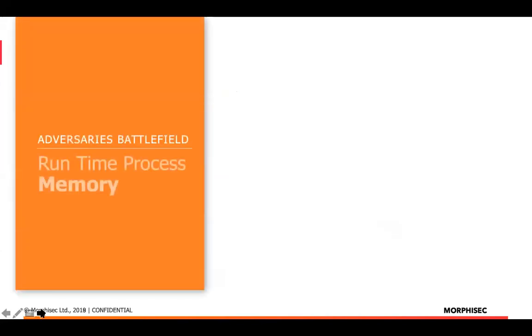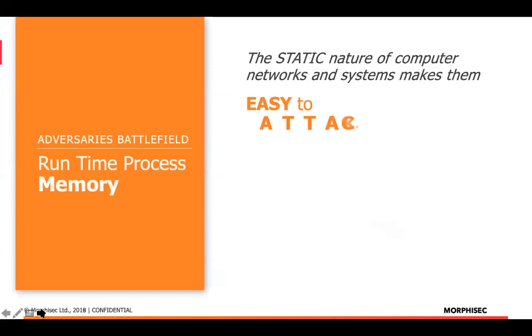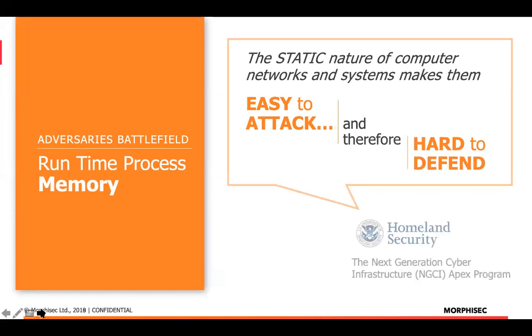To explain why Morphisec technology is so powerful and efficient in protecting against advanced threats, let's first go back to the drawing table and define the core problem when facing advanced attacks. There are two main elements at the core of the problem statement. First, runtime memory is the main battlefield of advanced threats. Most advanced attacks use runtime memory resources in order to penetrate, evade, and propagate in one or more stages of the attack chain.